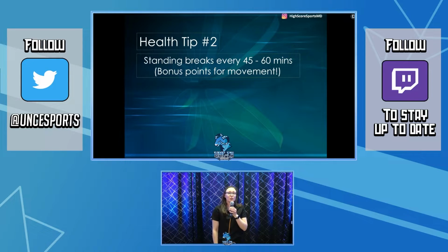Tip number 2, standing breaks every 45 to 60 minutes. Bonus points for movement during those standing breaks. So, understandably, different games will have different times where it's easier to take a standing break. So I recommend that you apply this to your esport of choice and make sure it incorporates in a normal interval for you whenever a game stops and you have an opportunity to stand.